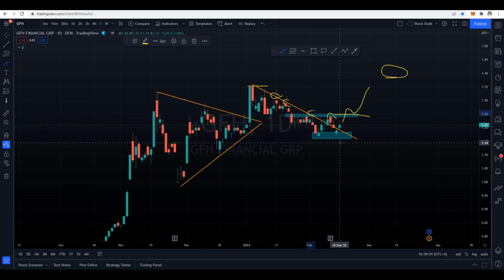There are two chart patterns that I have already mentioned. One is the Morningstar, second is the double bottom. Let's see if this time it can cross the resistance and move upwards.